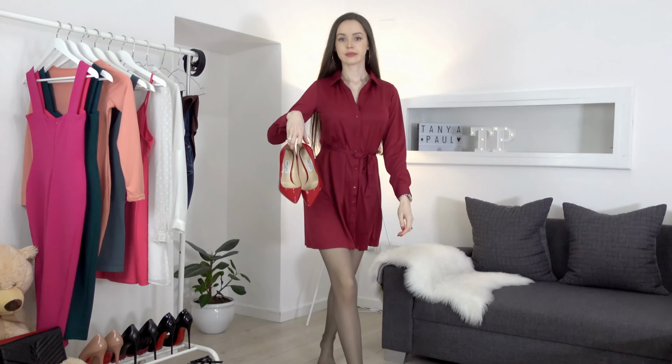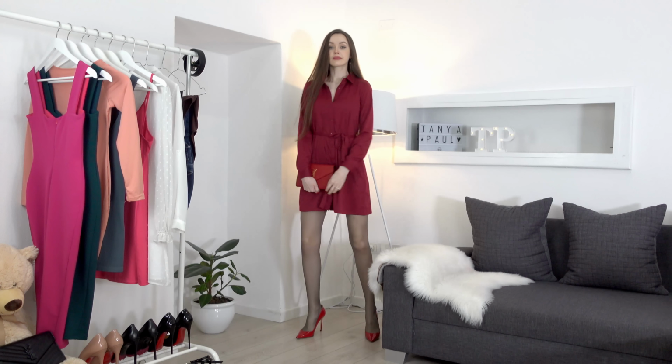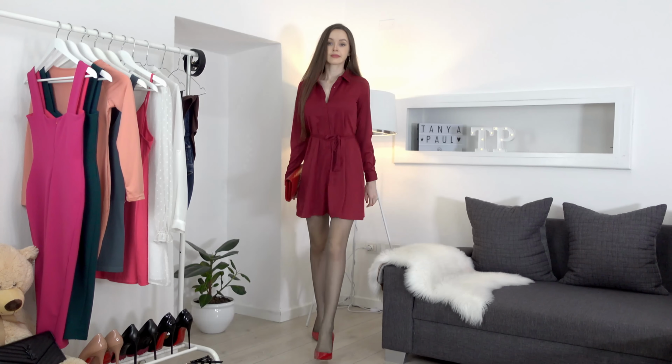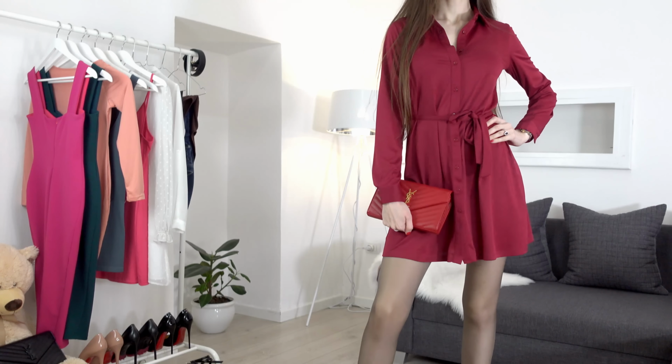I decided to style the dress with my red pumps and heels. I feel like they're in the same shade as the dress and the match is perfect. Do you agree? What other color would you like me to style, by the way?